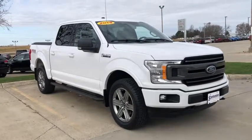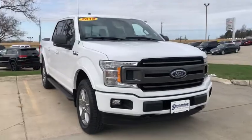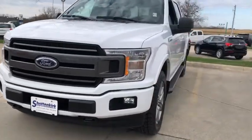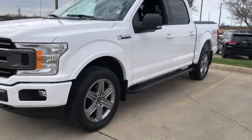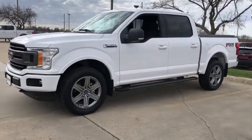Your next car could be the 2018 Ford F-150. With less than 60,000 miles on the odometer, this vehicle stands out from the rest. Enjoy a new level of ease and confidence, whether at work or play, when you're in this F-150.